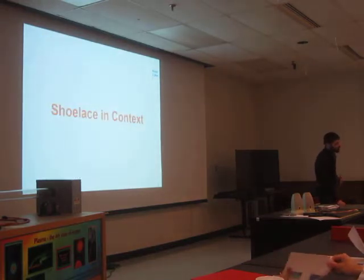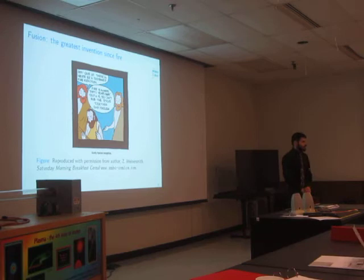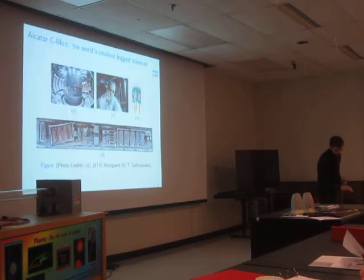Okay, so let me put the Shoelace in context. Some of you in this room might not know what fusion is, so this slide is for you. Fusion is the process by which light elements come together and create heavier elements and release prodigious energy in the process. The fire in stars is a fusion fire. Fire in terrestrial fusion reactors are fusion fires. Stuff comes in, we burn it in a fusion reaction, we get energy out and products. So, fusion in a nutshell.